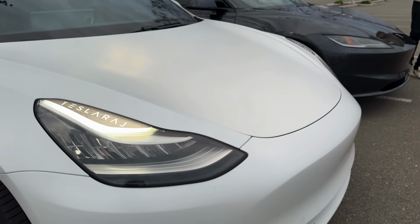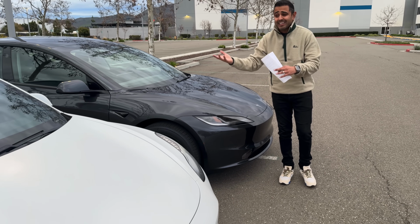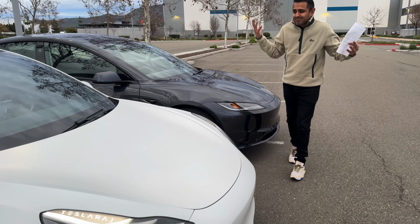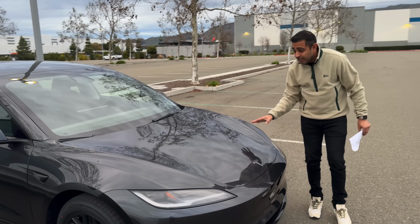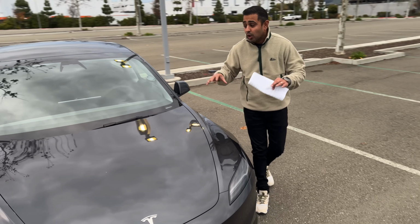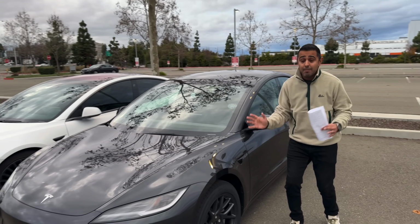Now, the biggest complaint on my vehicle is it's hard to hear people in the cabin. It was just a lot of road noise coming in. With the new Model 3, they have really put a lot of emphasis on road noise. Driving at lower speeds, it sounds way more premium.